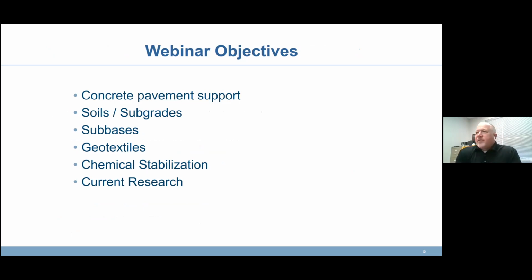What I'd like to talk about today is some general information on concrete pavement support and what kinds of support structure or foundation systems we're after when we're developing the support for concrete pavements. We'll talk about soils and subgrades, subbases, geotextiles, and some chemical stabilization techniques, which are pretty new and up and coming. We developed a guide recently on cement stabilized soils, and we'll cover current research as well.